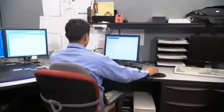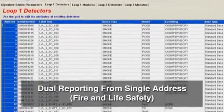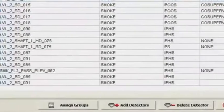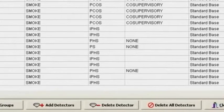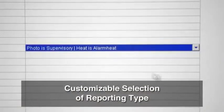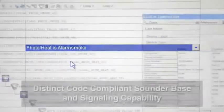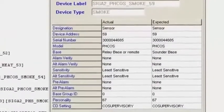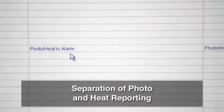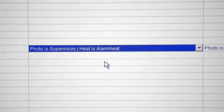Other unique features of the new Signature Series sensors are dual reporting from a single address, fire and life safety. This lowers installation and maintenance costs by reducing the amount of hardware required to accomplish the same functions. Customizable selection of reporting type, alarm or supervisory conditions with separate responses for each from a single address on the system. Distinct code-compliant sounder base control and signaling capability, reducing multiple pieces of hardware in a given area. Separation of photo and heat reporting that can be automatically changed based on time of day.